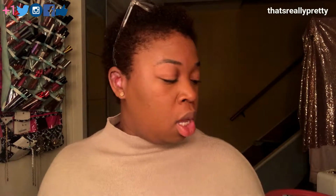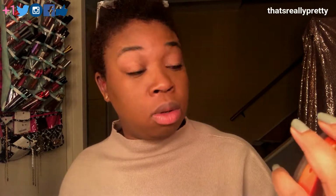So it's a little bit lighter than the Black Radiance product, so this is kind of more going into fall winter. I'll be using this a little bit more. And then, oh, I have 2 more, JK. All right, so I use this quite often.